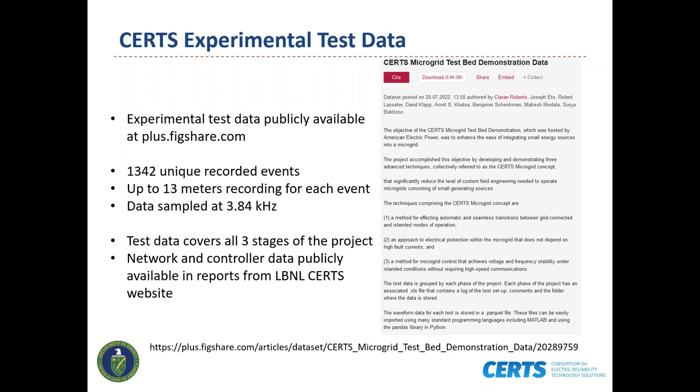It's a little over 8 gigabytes, and there's a total of 1,342 individual events. For each of those events, we had up to 13 individual meters. For some events, we had less meter data if we were testing an individual device standalone versus testing the system. And each meter is recording the data at 3.84 kilohertz.